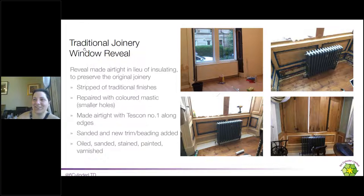So one was a traditional kind of window bay that you would normally see in tenements. So once the radiator was replaced with a cast iron, you had this kind of big open space. What I really wanted to do, because it's actually quite difficult to pull this out, insulate behind it, and then put it all back, I basically just didn't have the oomph to go through that process. I decided I would just make it as draft proof and as snug as possible so that I could sit next to it. I'm actually sitting next to it right now, without feeling the cold draft coming in through the joinery, which is typically what you would feel.